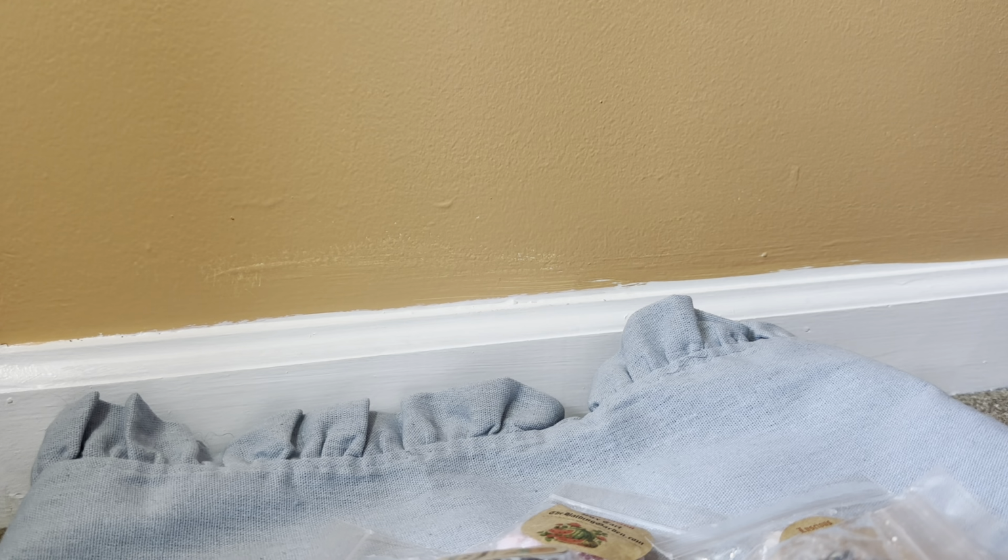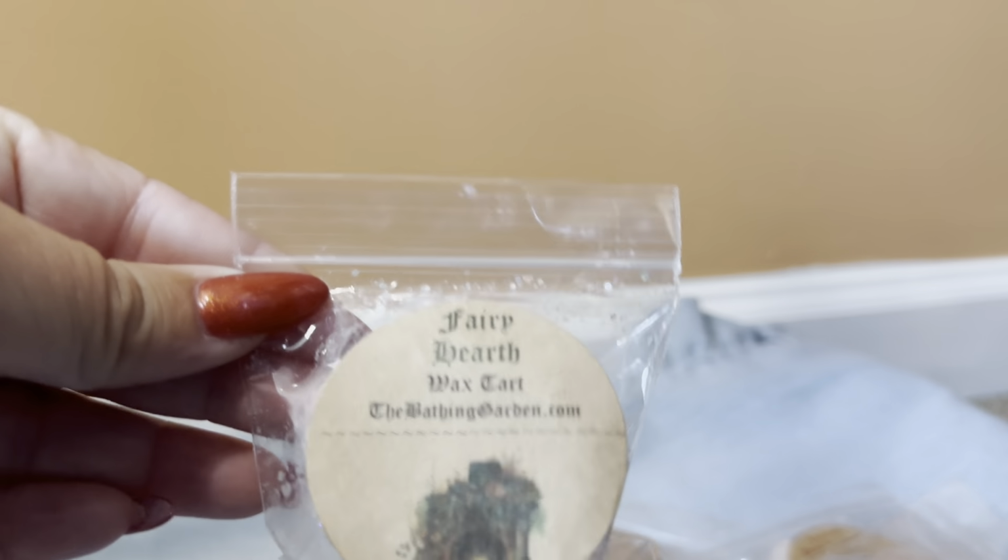So the first extra that I got in this haul is in Fairy Hearth. This is a not new to me set from them. And it's a really nice fireplace, woodsy, smoky scent that's a little sweet.